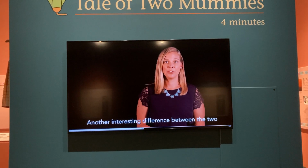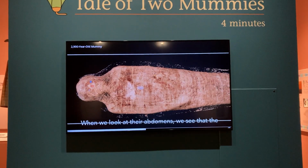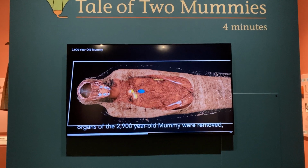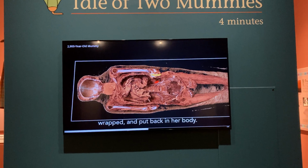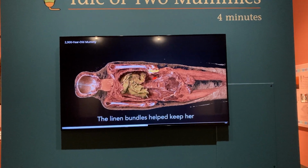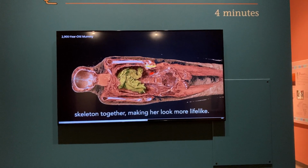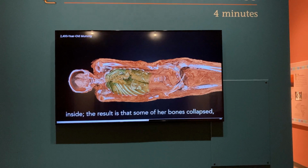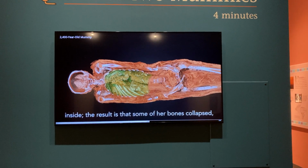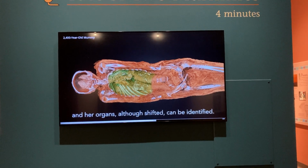Another interesting difference between the 2 mummies is their internal organs. When we look at their abdomens, we see that the organs of the 2,900-year-old mummy were removed, wrapped, and put back in her body. The linen bundles helped keep her skeleton together, making her look more lifelike. The 2,400-year-old mummy's organs were left inside. The result is that some of her bones collapsed, and her organs, although shifted, can be identified.